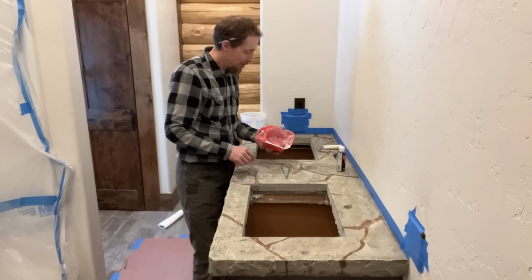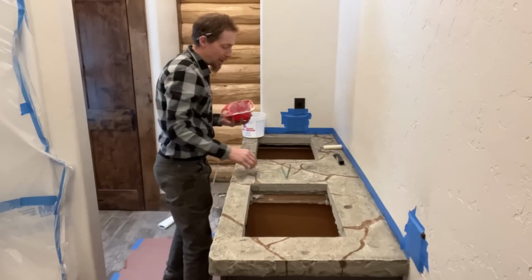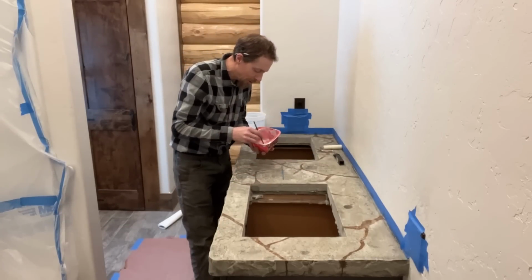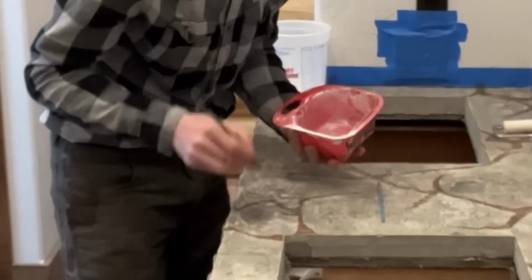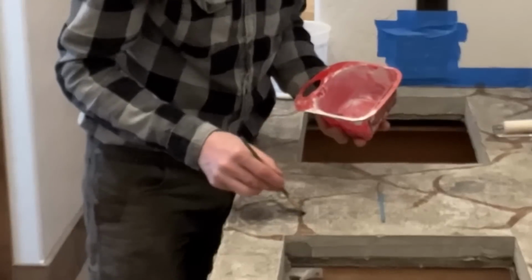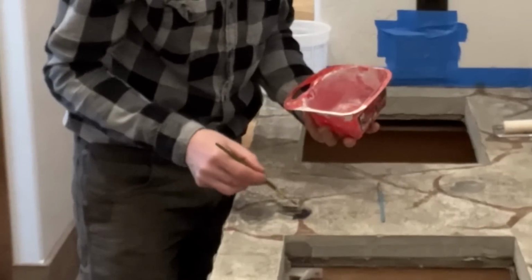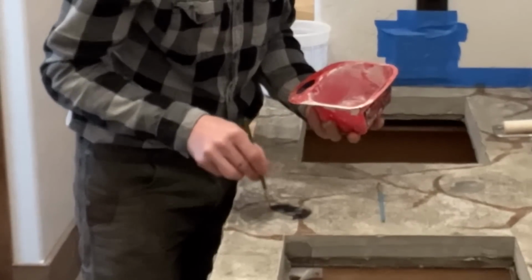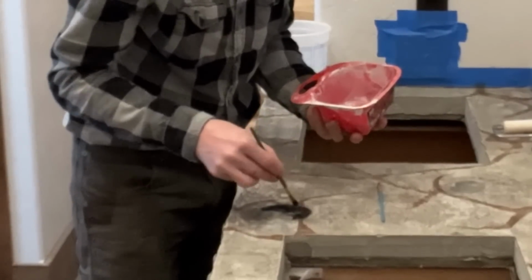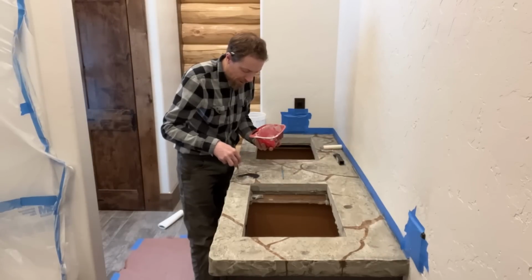What I've got here is some black acrylic paint. And what I'm trying to do is get these bear paw marks a little bit more pronounced. So I'm going to take a paintbrush right here, and I diluted it a little bit. I'm going to try and paint these up before I seal it, to see if we can make them just a little bit more pronounced. I don't want it too black, but just a little bit more. So that's what I'm going to do first. You're going to see me do this, and then we'll come back and seal it as soon as this dries.